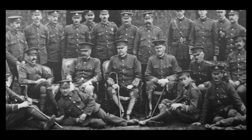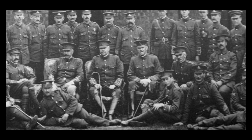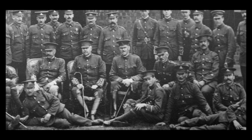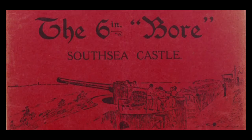At the start of the First World War, the castle was garrisoned by regular and territorial soldiers of the Royal Garrison Artillery. After they left to take part in the fighting, the castle was garrisoned by the Hampshire Royal Garrison Artillery Volunteers, a First World War equivalent of the Home Guard. In both World Wars, Southsea Castle stood guard against attack from the sea, which never came.